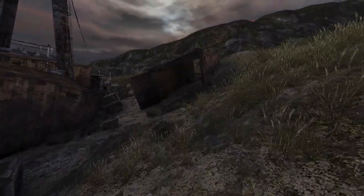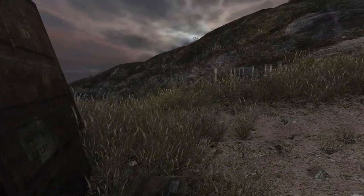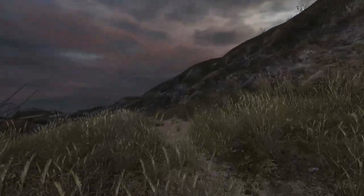But I really like Dear Esther because it's a gorgeous space you explore. And sure, there's not much to do in it other than explore, but that's fine. I like games that involve exploration. I do kind of wish there was a sprint button. That's honestly one of my biggest problems I have with the game.